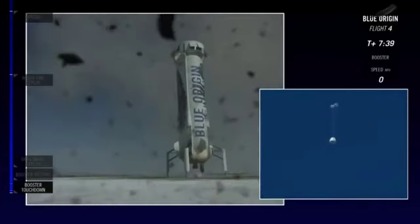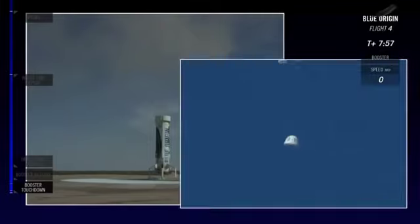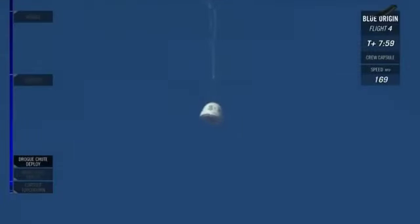That means we are executing the primary mission of today's flight, which was to test the redundancy with our parachutes. Next should be the mains. You see a little bit of oscillation there on the capsule, but that's to be expected. That will damp out. Yeah, that's not something to worry about. That crew capsule is about 14,000 feet right now.